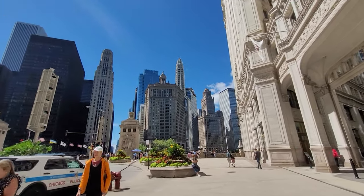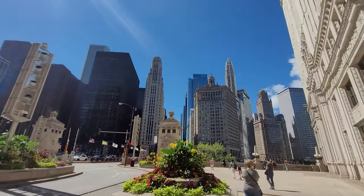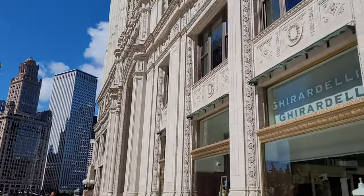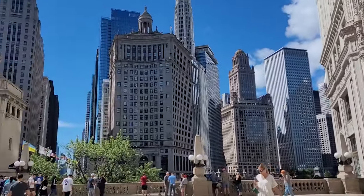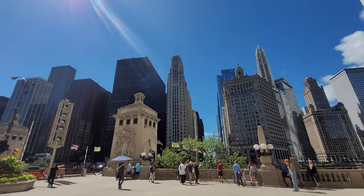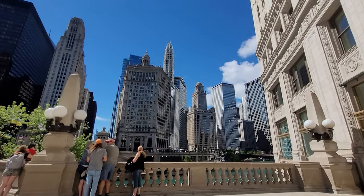This view never gets old. Walked it several times in the last few days and still such a beautiful view. There's no other city in the States that's like this. Look at this building. Architecture, waterfront, this is insane. I don't know how you can ever get bored living here. Let's check out the waterfront.